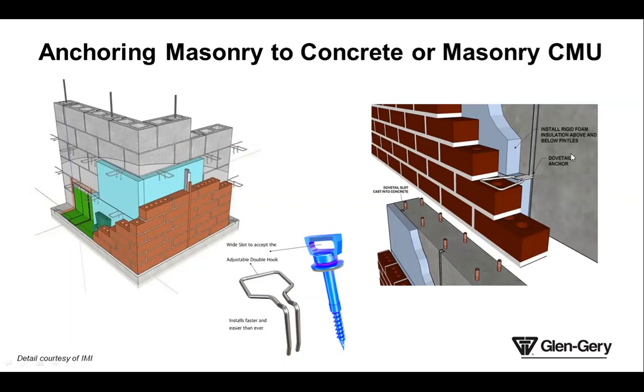On this side, of course, we're talking concrete versus CMU. These are what they call dovetail slots. They do make what we call an anchor that goes into that as well. A lot of times I see on projects that it's in the specifications and it shows up on the drawings, but the concrete guy gets out in the field, he pours the wall, and no dovetail slots. Again, you have the option of going to a tie like this, as long as you have that 1 inch or more airspace. You can tie that back into concrete. It will go into concrete or CMU.